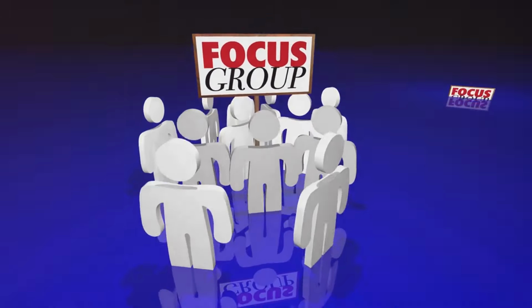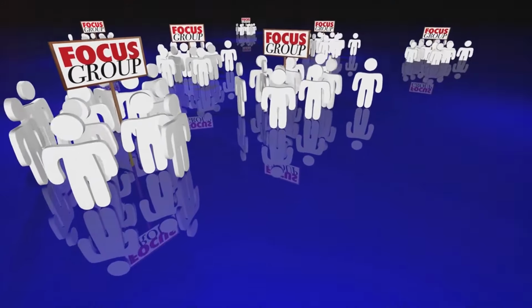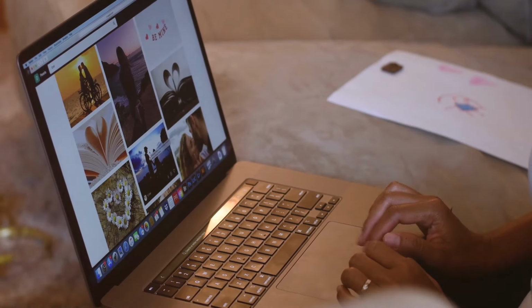First off, let's talk about why companies are willing to pay for your opinion. Businesses are constantly looking to improve their products and services, and they need real feedback to do that. That's where you come in. By sharing your thoughts, you're helping them make better decisions. So, how do you get started?